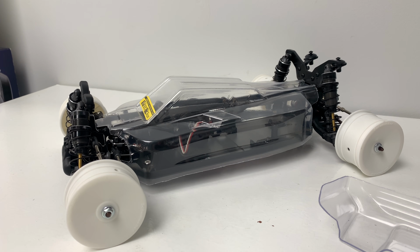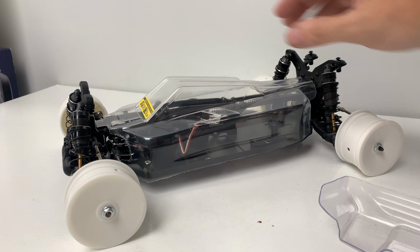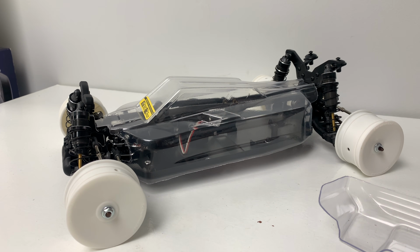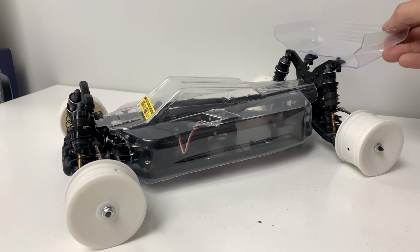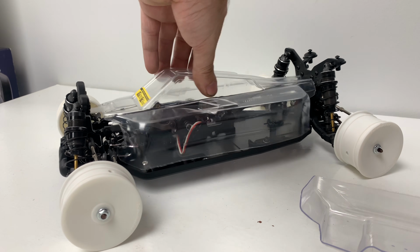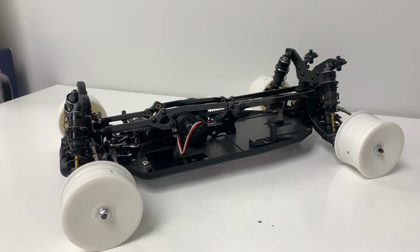Right, there we have it. Brand new build, fresh from Dennis. He's only just cut the body out. It's that fresh that he's cut the wing out, but he hasn't put any holes in to mount the wing yet. But you get how that kind of goes. Right, anyway, we're not here to look at the body and wing, are we?